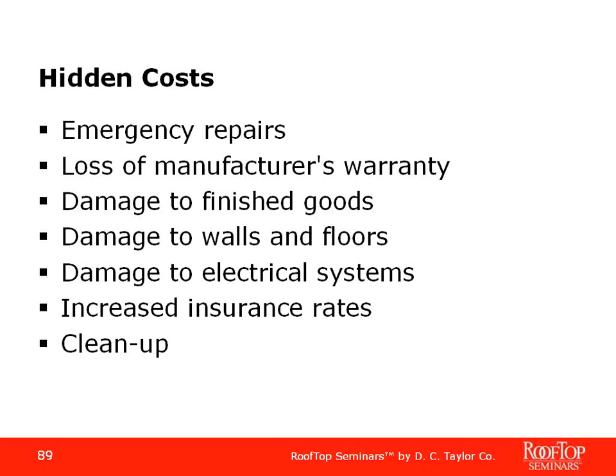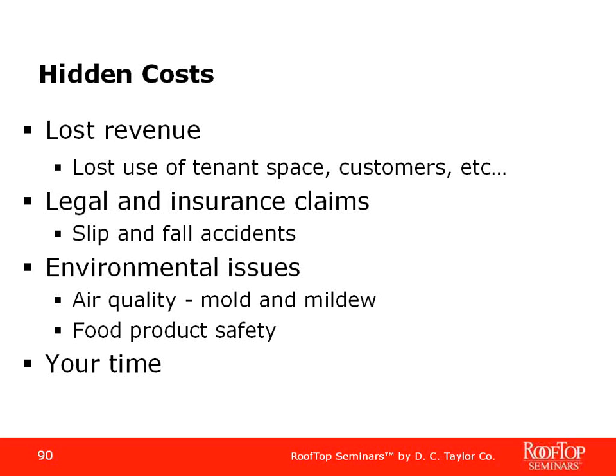You're looking at emergency repairs. You potentially can lose your manufacturer's warranty if you don't have the proper maintenance done to your roof. You have damage to finished goods, damage to your walls and floors, electrical, your insurance rates go up, and now you've got more cleanup. I know, folks, when we all go around taking a look at other storage properties, these are all things that we're looking for.